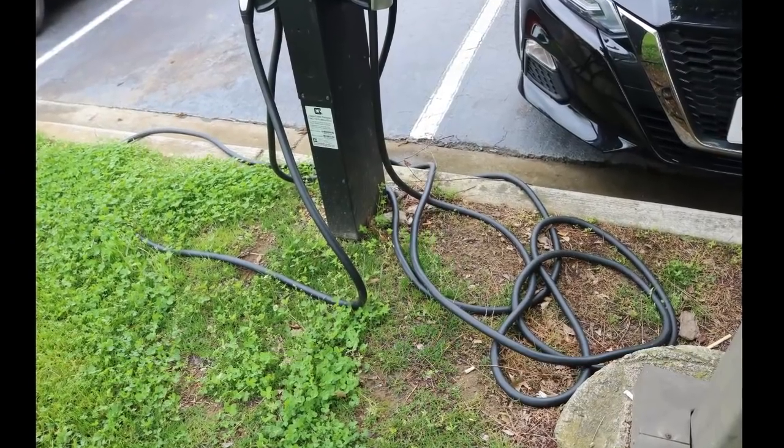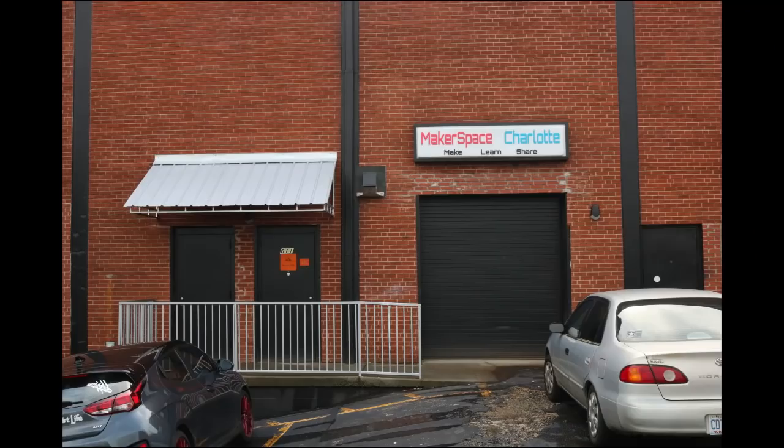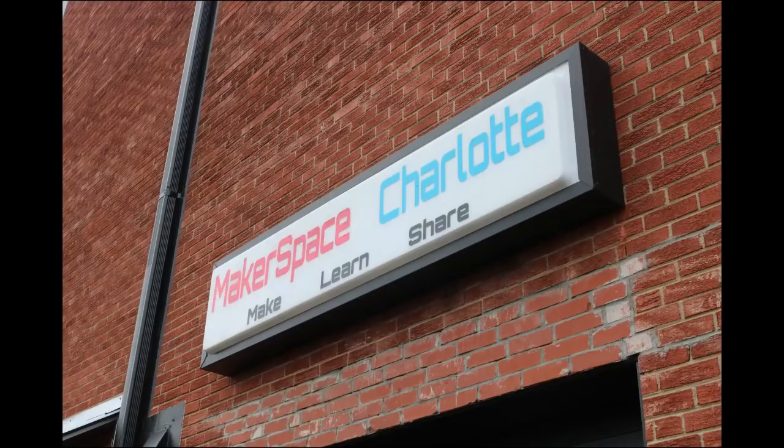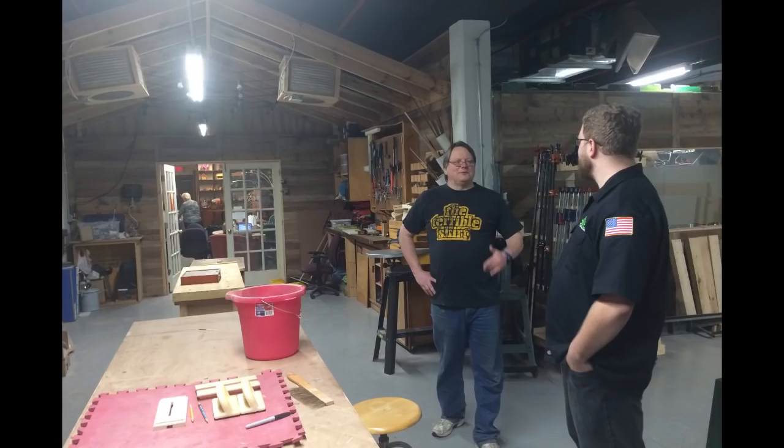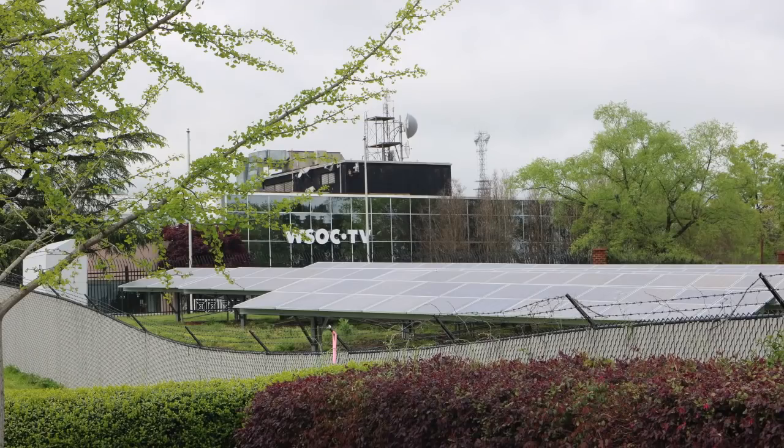Unfortunately, it looked like the Teslas could probably have used some cable management. But the weekend wasn't wasted. We got to check out the Charlotte Makerspace, got a tour there, which was a really cool place, and they're now moving into a much larger facility. Right next door was a TV station with a ton of solar panels out there.